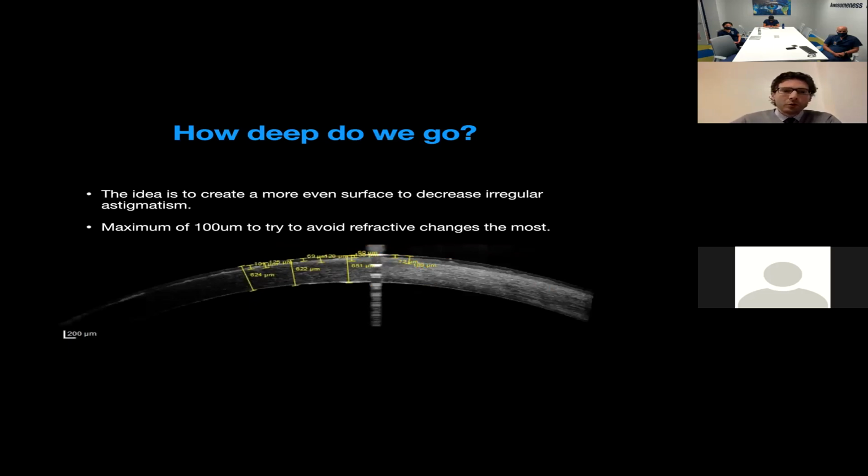It is usually recommended not to go deeper than 100 microns during the first treatment to try to avoid the refractive changes the most we can. For the same reason, the idea is not to ablate the entire fibrotic area, but to create a more regular cornea to decrease the irregular astigmatism.